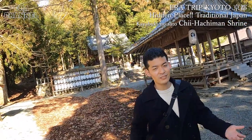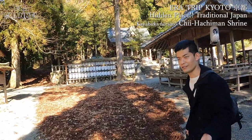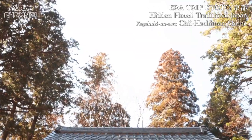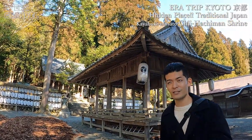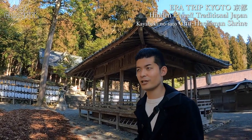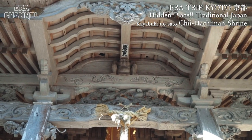Now I'm at Chi Hachiman Shrine. So this shrine is said to be representative of this Tamba area. This area is called Tamba area. Originally, why was this shrine made? In 713, a deer monster appeared in this region. And the warrior, named Koga Saburo Kaneie, succeeded in killing that monster, and he gave thanks to the god of war, called Hachiman Shin, and made this shrine.